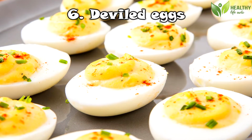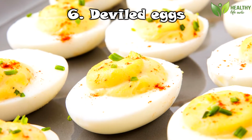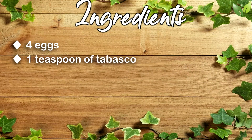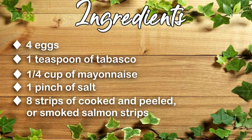These astounding keto recipe nibbles are stacked with flavor and rethink style in a little bundle. They additionally include mayonnaise. 4 eggs, 1 teaspoon of Tabasco, 1/4 cup of mayonnaise, 1 pinch of salt, 8 strips of cooked and peeled or smoked salmon, and dill.